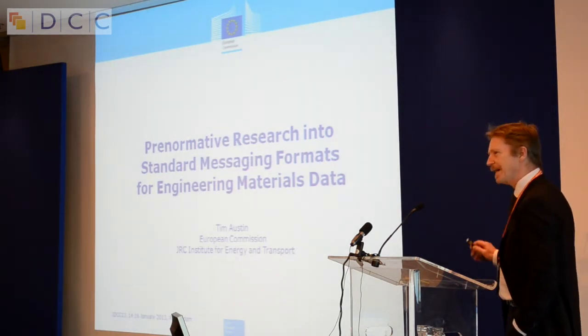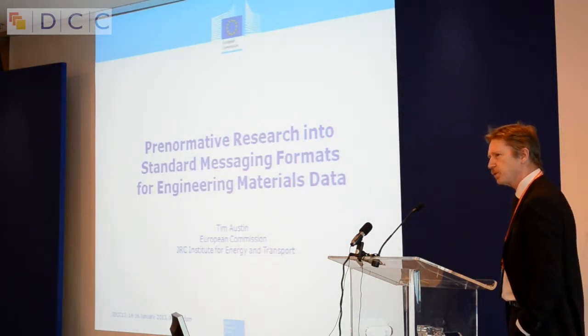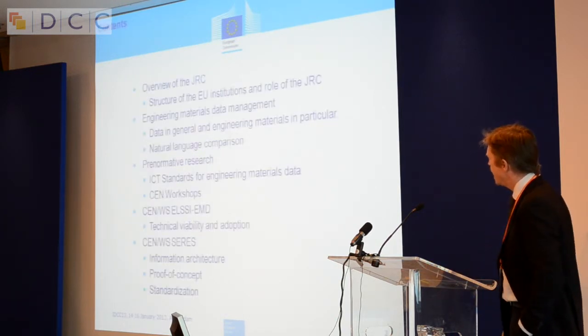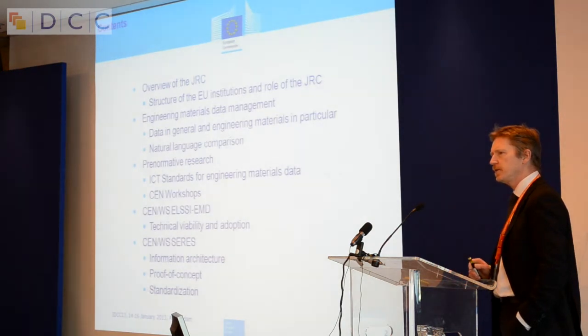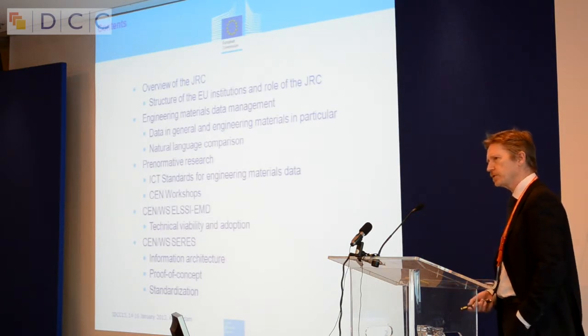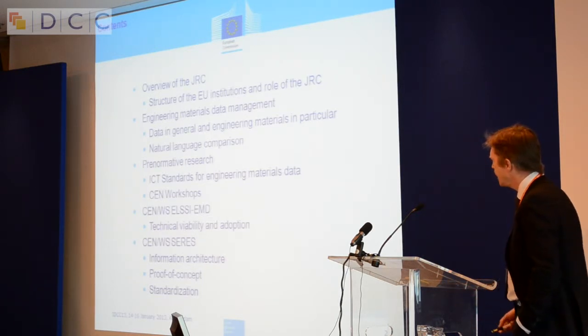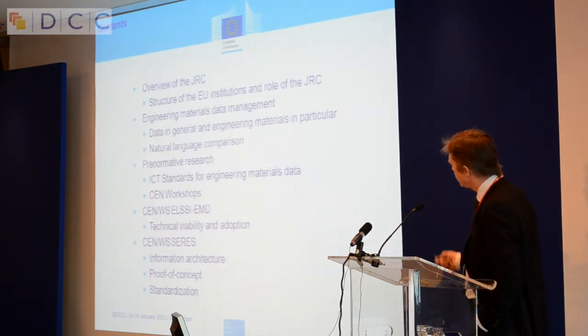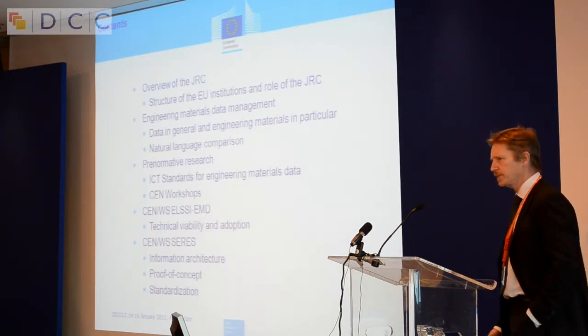What we're going to talk about is something of a divergence from what we've talked about so far today in this section, and it's really addressing the lack of a data infrastructure in the engineering sector and the engineering materials sector specifically. First of all, I'll go over the role of the JRC in the European Commission, then some details about what characterises the engineering materials sector.